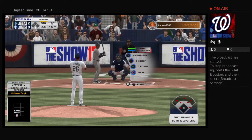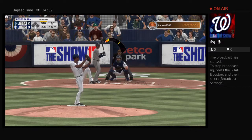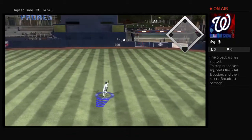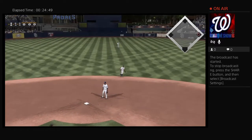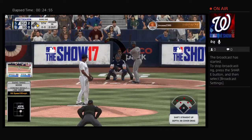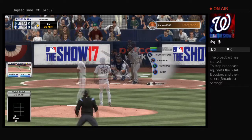Digging in and looking for more, Gerard Dyson. Couple of singles to his credit thus far. Gerard. Swing and a liner. And another base hit for him. Now 3 for 3 in this one. So the base hit puts the first man aboard to start the inning for the Mariners. Trying to pick things up where he left off, Eduardo Nunez. 1 for 2 with a triple so far in this one.